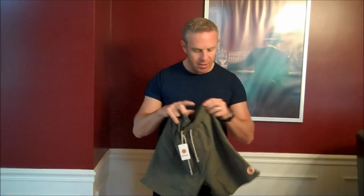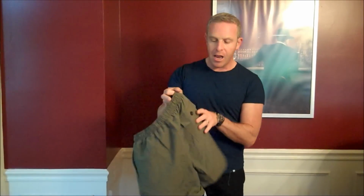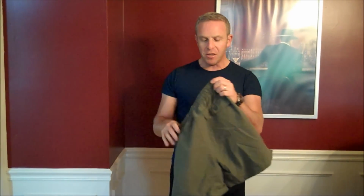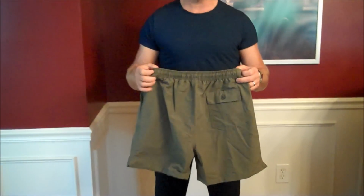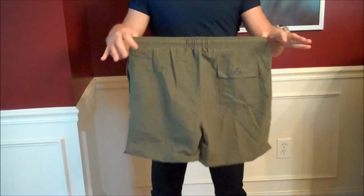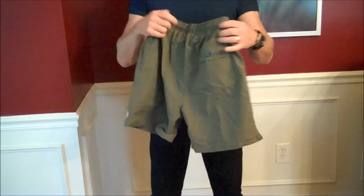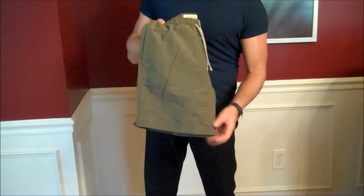It's not just a bathing suit, because it has these mature pockets on the side and even one on the back. These are the type of shorts slash bathing suit that when you go on vacation, you can wear them in the afternoon. You don't have to wear them to the pool or the ocean. They're nice enough.